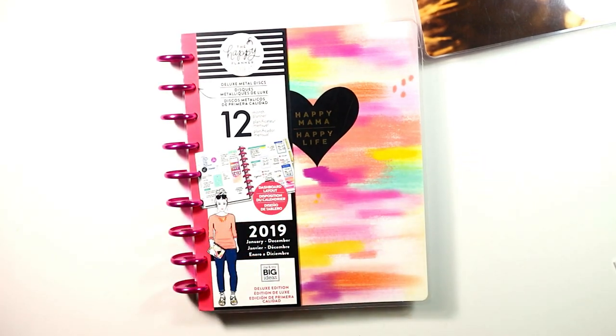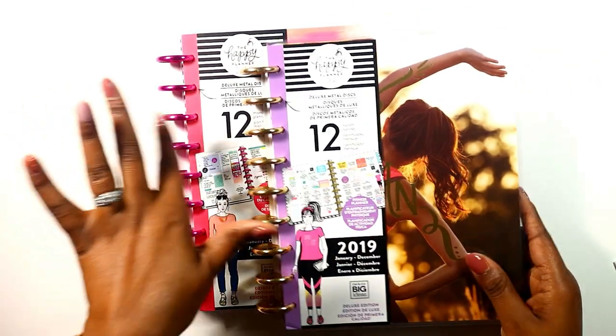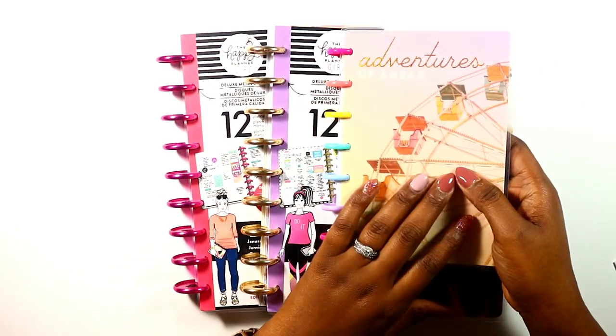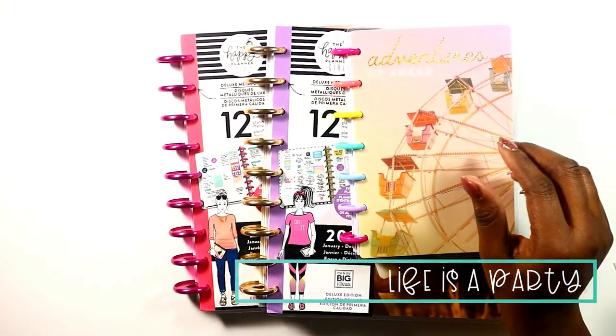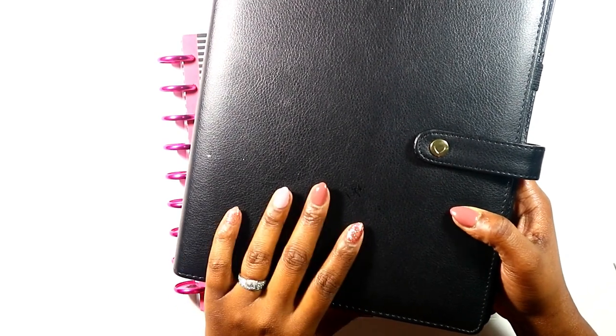So guys, that is my 2019 planner lineup: the Healthy Hero, the Super Mom planner, I can't remember the name of this planner, but I will put the title across the screen here, and then my teacher/student planner that will be Franken-planned.